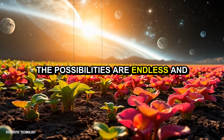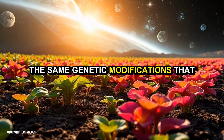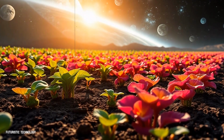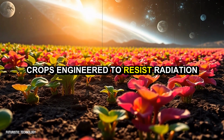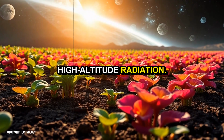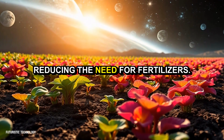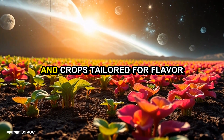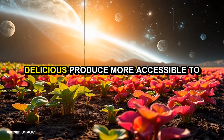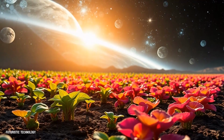The possibilities are endless, and here's the kicker: these advancements aren't just for astronauts. The same genetic modifications that make plants thrive in space could revolutionize agriculture here on Earth. Crops engineered to resist radiation could help farmers in regions affected by nuclear accidents or high-altitude radiation. Plants optimized for nutrient uptake could grow in poor soils, reducing the need for fertilizers. And crops tailored for flavor could transform the way we think about food, making healthy, delicious produce more accessible to everyone. So, what does this mean for the future of farming?